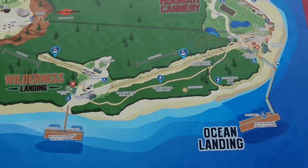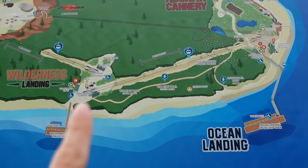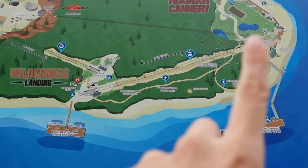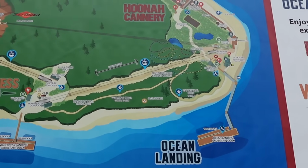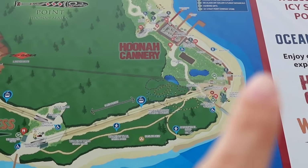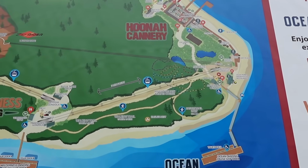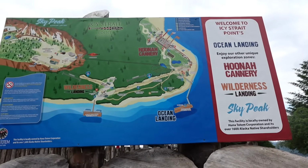Alrighty, so I'm gonna show you here on the map. That is where we started. That's where our cruise ship is docked. We took the gondola over to this area. And next, there's a nice little boardwalk. We can walk up to there, to that section where we've got the Huna Cannery. So I think that is our plan.